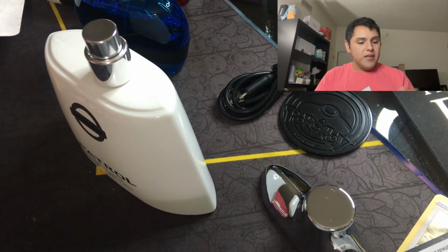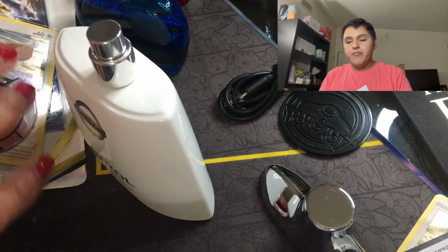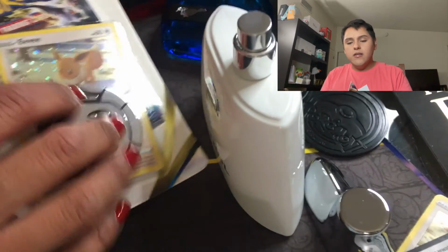Now we're going to go ahead and open up the last pack, the second pack of the Pokemon cards. Here we have Brilliant Stars.